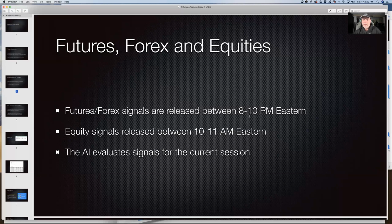the next day. So that means that trades, or AI setups, will be coming out on Sunday night, Monday night, Tuesday night, Wednesday night, and Thursday night. The futures market closes on Friday at 5 and is asleep on Saturday and doesn't open up again until Sunday at 6. So it's a 23-hour a day market, 5.5 days a week.